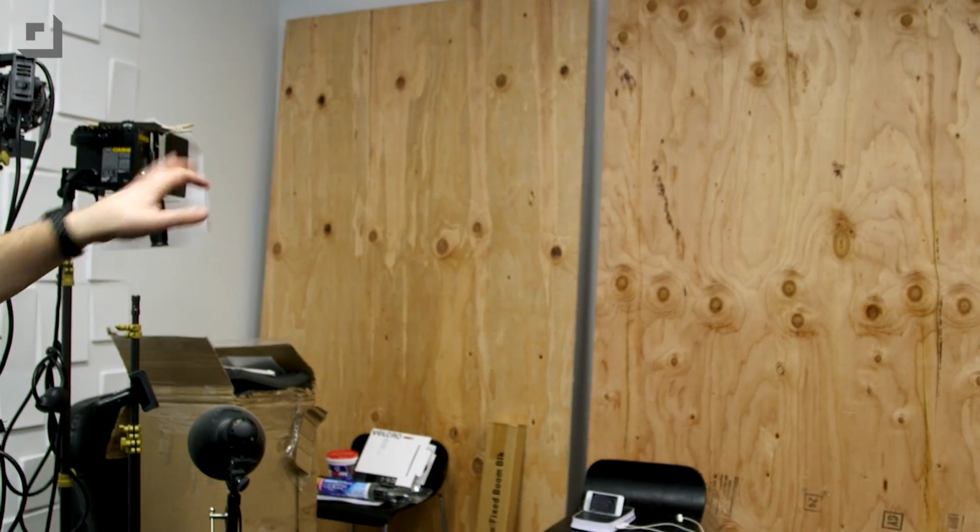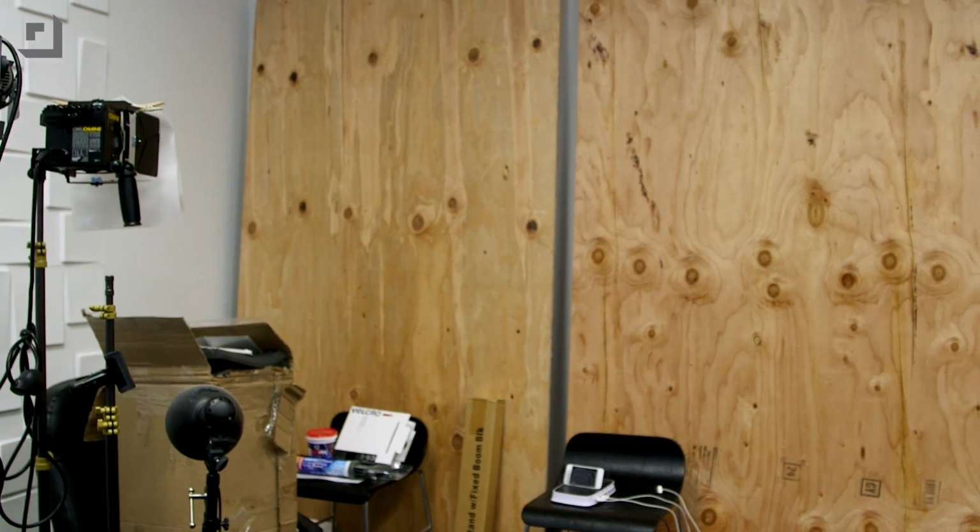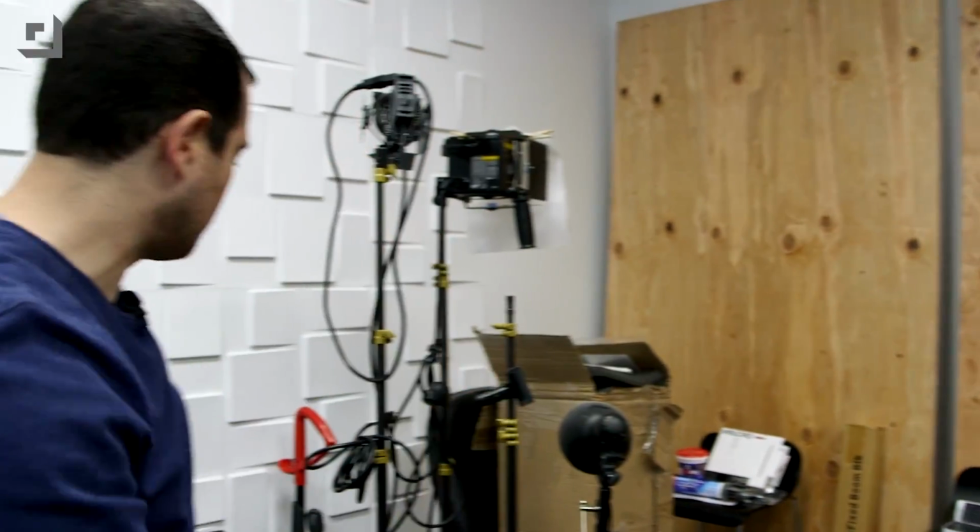There's gonna be a lot of wood involved in how this is going to look. Now hopefully we'll get this up and running though. The earlier part of 2015. You see some of our lighting equipment here.